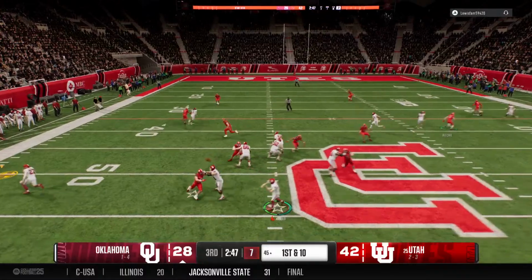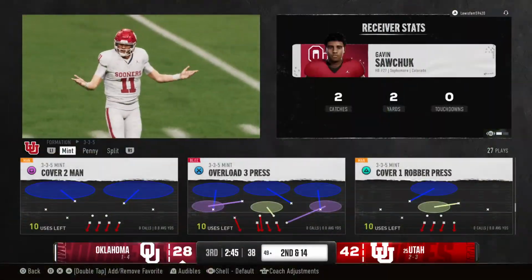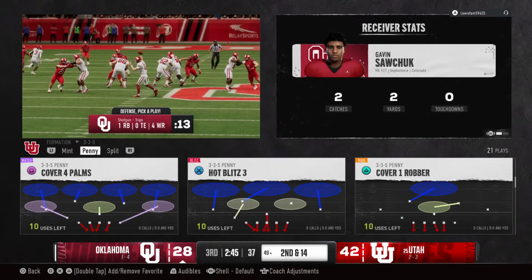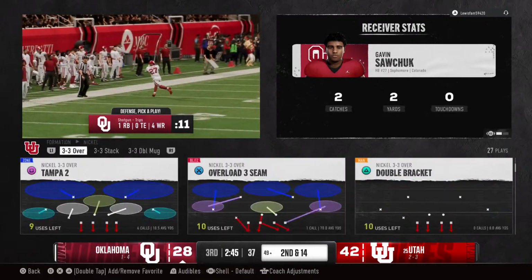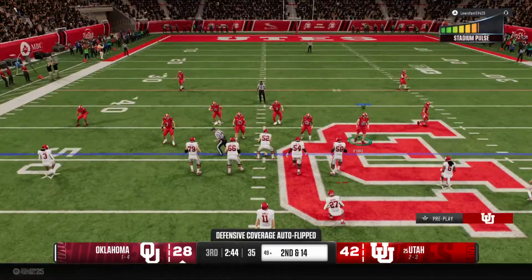Wants to throw on first down. Caught in the backfield, it's Alchuck. And he'll be run out of bounds behind the line of scrimmage. Not a very productive play there. Let's see what they've got on second down.